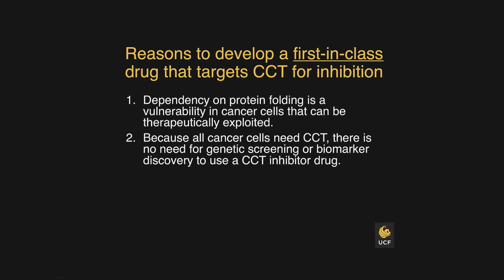We also know that all cancer cells need CCT. I showed you data from 3 different types of cancer: a pediatric cancer, breast and prostate cancer. They all need CCT, so we don't need to screen people ahead of time. We can move directly once they have a diagnosis of recurrence, which is where we think the best use of our drug would be. Once there's a diagnosis of recurrence, we can move into using a CCT inhibitor on those patients, and hopefully, as I'll show you in a moment, block the products from these abnormal genes that are causing their cancer.